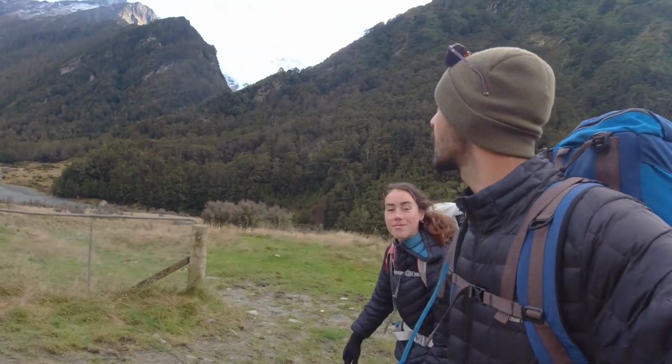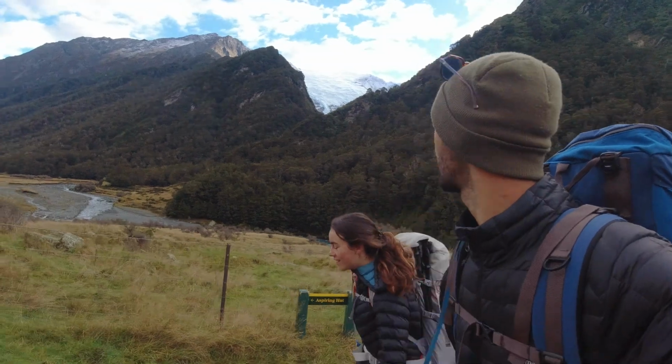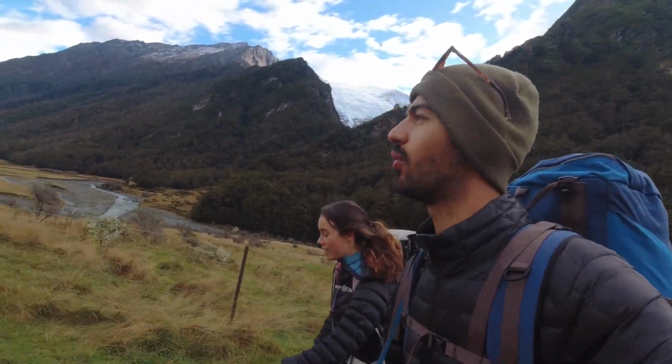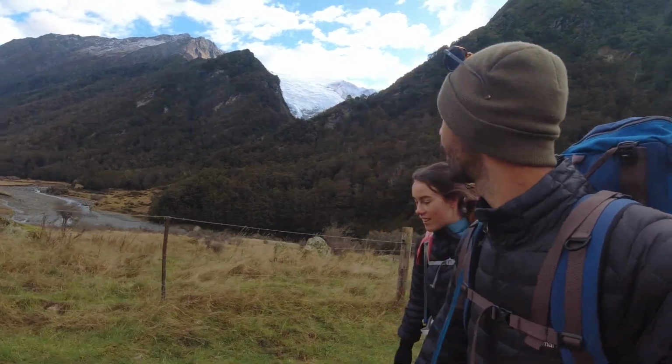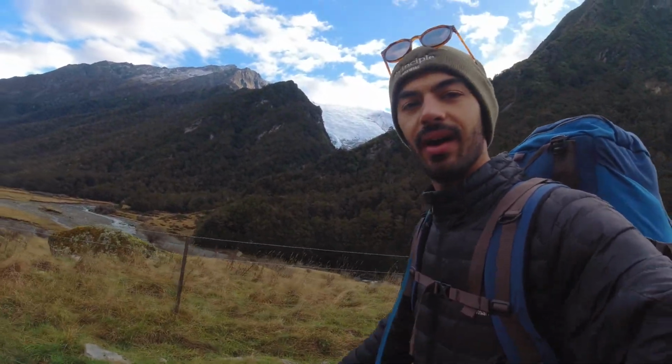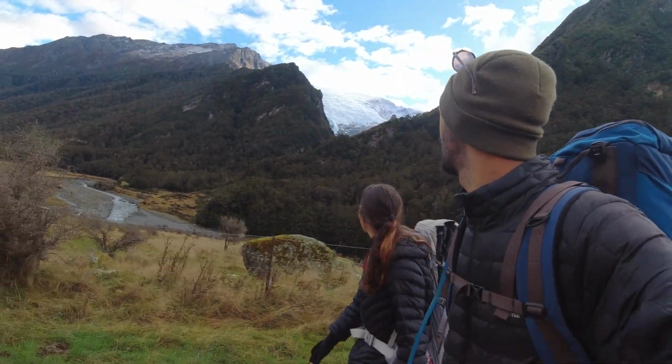Alright, so you join us 30 minutes in to Mount Aspiring National Park. We're heading up to Liverpool Hut. You might see just up there is Rob Roy Glacier. We're probably going to go to that in a couple of days, but wow.